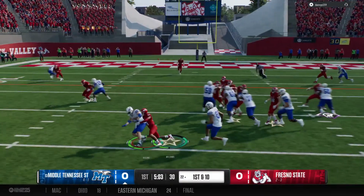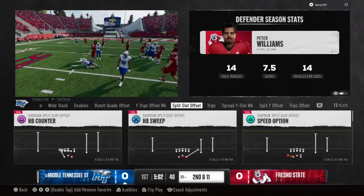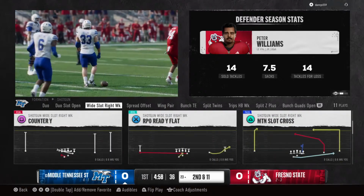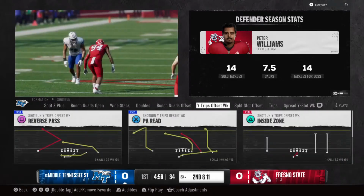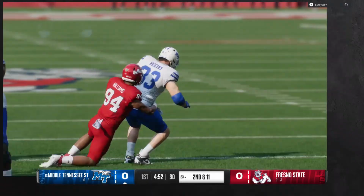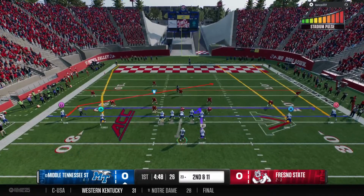Here's the handoff. They bring him down, and he's going to lose a yard on that one. And it's a great play by the defensive end. The most athletic players on the field play defensive end. Yes, you heard me, Jess, Reese. Exactly what I said. Great get off. Great job getting in the backfield, making the play. Lost one on that last one. It's 2nd and 11.